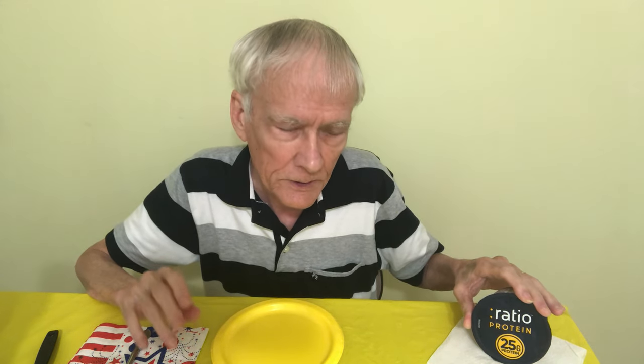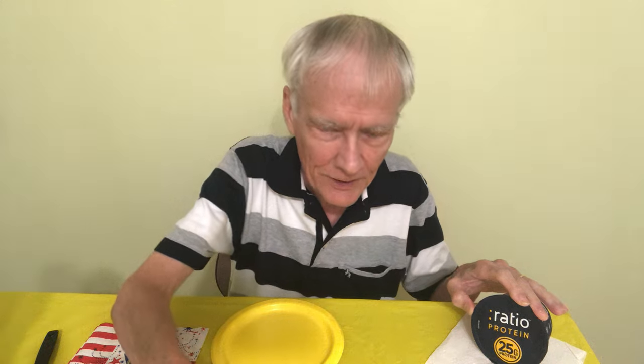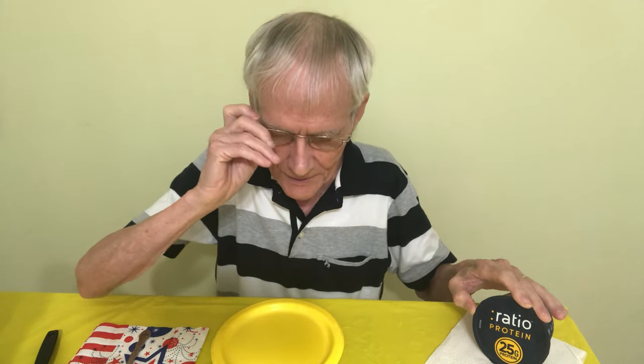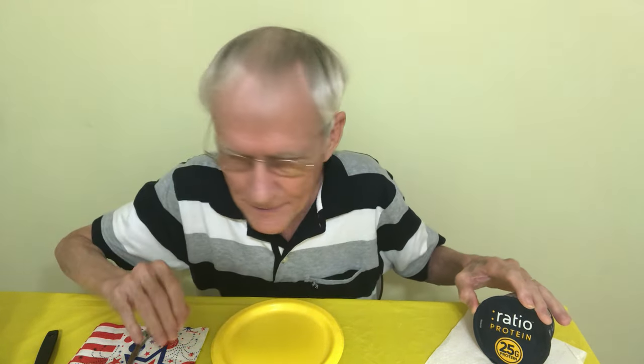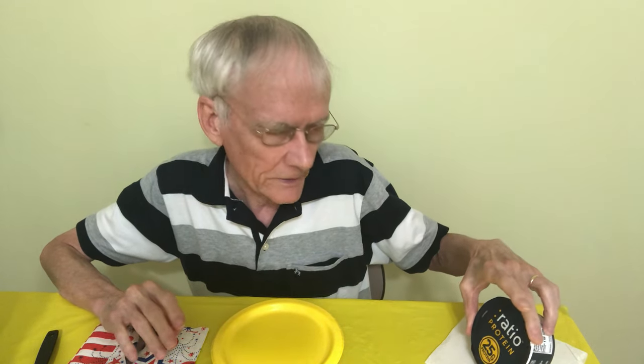So I put this in the freezer for just a few minutes, and I do that so I can make it really cold. That way, if I don't like it so well, it'll sort of mask the taste a little bit. Whenever you freeze things, gotta put my glasses on. Since it's so cold, I'll talk about it a little bit and then I'll have some of it.